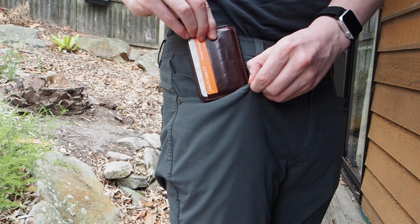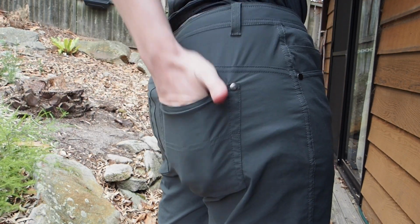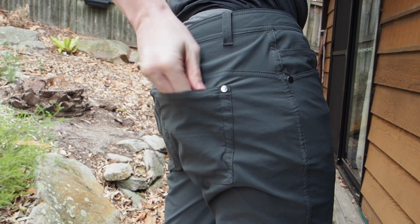Speaking of wallets, there's a hidden zippered pocket on the back right pocket to keep your wallet a bit more safe. Personally, however, I only ever put my wallet in my front pocket, so I didn't really use this feature as much as some other people might.